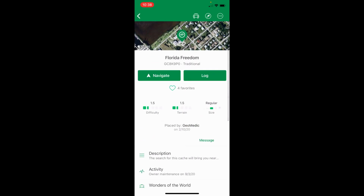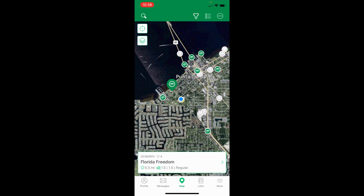And that is the geocaching app. Go out and have fun, folks.